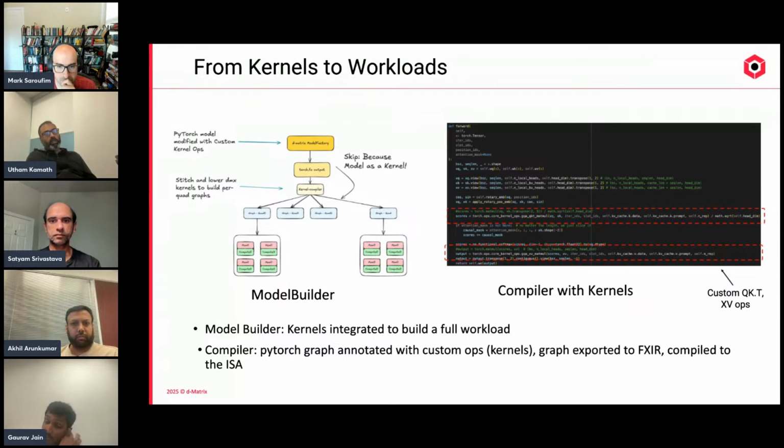The second way I mentioned is the compiler. The compiler, for simple workloads, can do a complete automatic code generation of a workload. However, for some of the more complex operations which involve QKT and XV type kernels, we do have a method by which in the model factory you can annotate these custom operations. And then once it enters the compiler stack, the compiler can utilize kernels written to generate code at a low-level IR and integrate them in with the compiler, and the compiler can generate the eventual graph that gets lowered onto the chip.